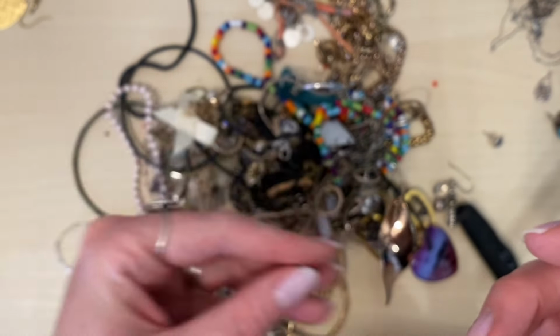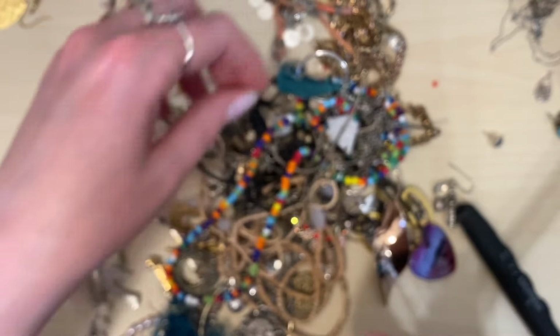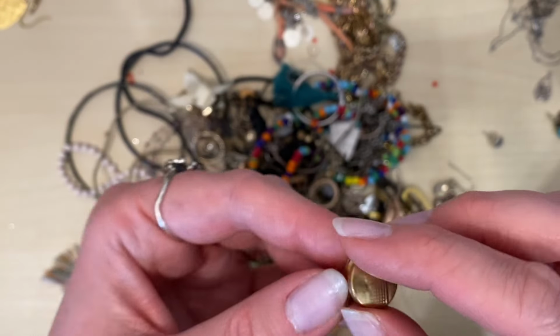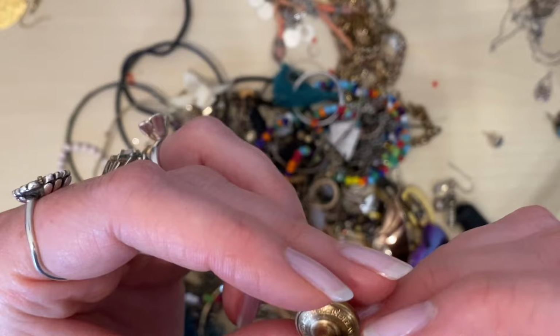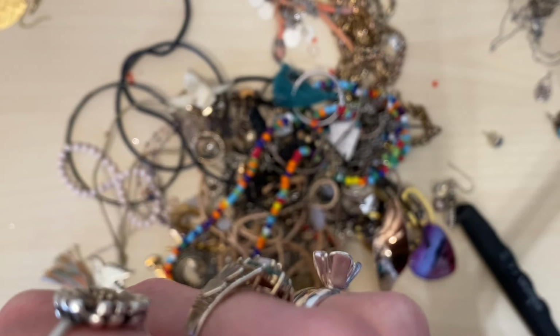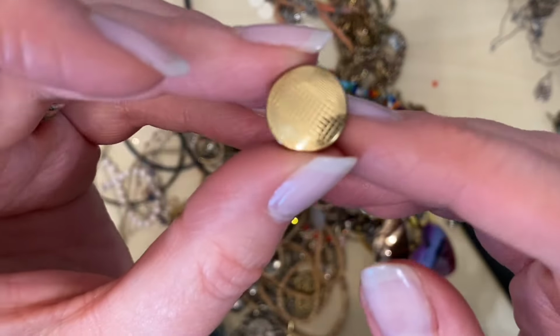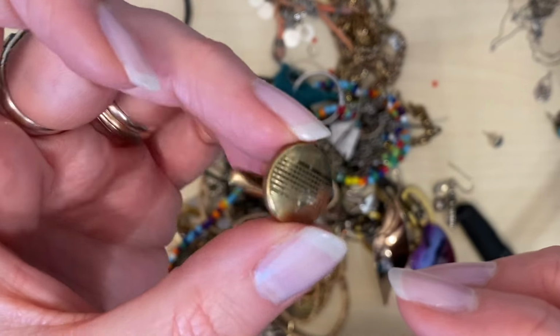Pin back, they're always handy because I'm always finding them without the backs. I've just got those all in my cabinet at the antique centre at the moment. The pins, I've got a whole shelf of them. Foreign patent, made in England. Nice old vintage cufflink.